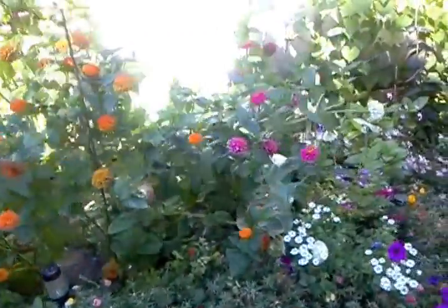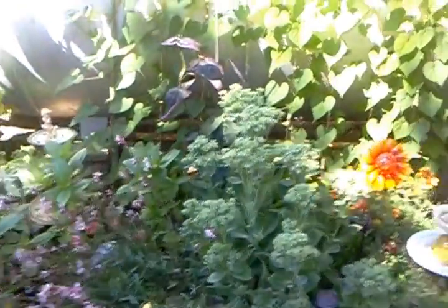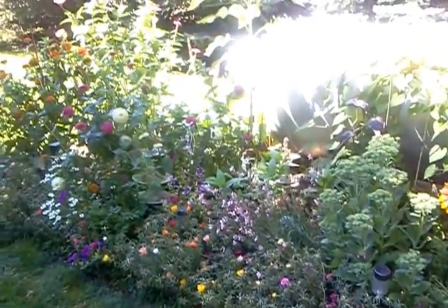Okay, this is my, oh, and we've got a chicken out. And he better not get on my property. Because if he gets on my property, I've had problems with chickens for 2.5 years.